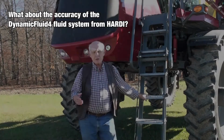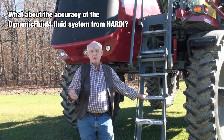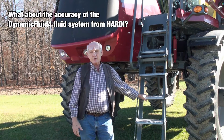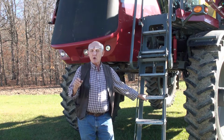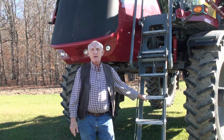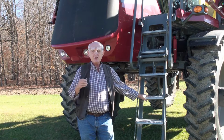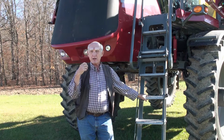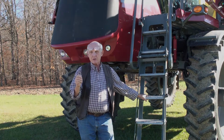One of the things that was interesting to us when we went from the trailer sprayers with a diaphragm pump to our system now on the Cerrator was, would it be as accurate? Because we have always believed there was no more accurate system in the world than a Hardy diaphragm pump system. And we are so pleasantly surprised that our system on the Cerrator seems to be just as accurate. And we really appreciate that. And as a chemical salesman, we really understand the importance of accuracy.